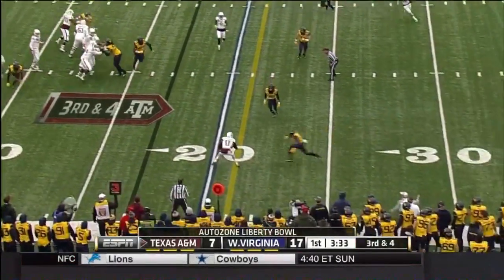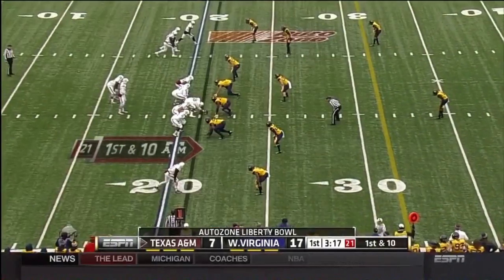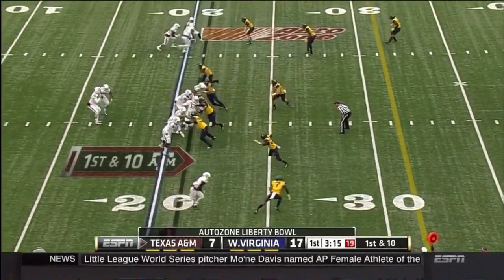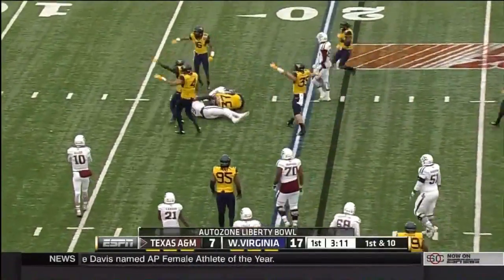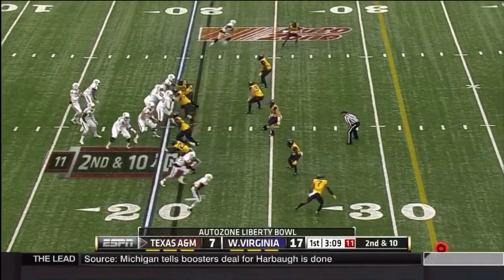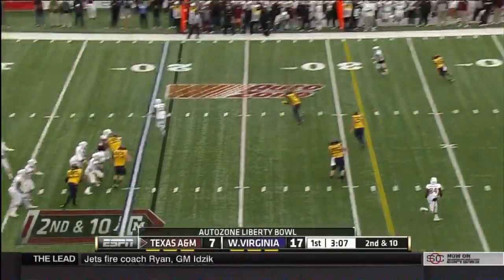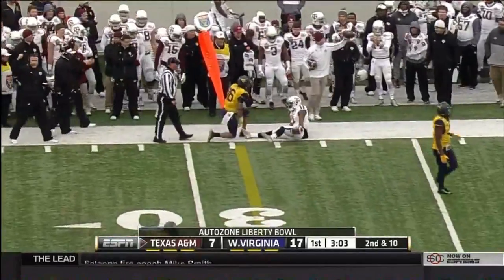Takes the snap on 3rd and 4, fires a strike to Reynolds, and then he is upended. Basie does a nice job. I'm going to rule that incomplete. Force Texas A&M to do something downfield. Those short passes, they're going to be around them all day and take their chances and force Kyle Allen to make plays down the field.